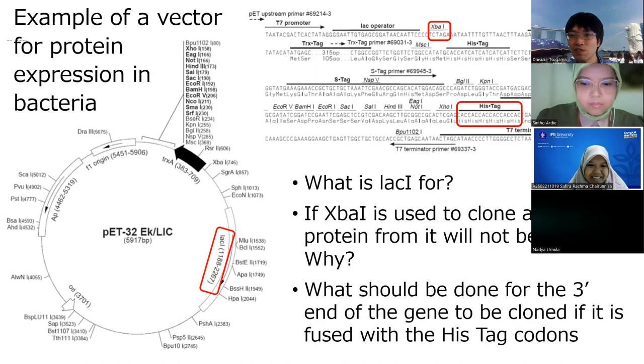Shine-Dalgarno sequence. Do you know the Shine-Dalgarno sequence? It's a kind of regulatory sequence for prokaryotic gene expression or translation, protein translation. And this site is an AG-rich sequence and bound by the ribosome. So this is necessary for the transcript to be translated into protein. If we use XbaI, this region will be removed. From XbaI to any of these restriction sites will be removed. So RBS will also be removed, and that's why the protein of interest cannot be obtained.